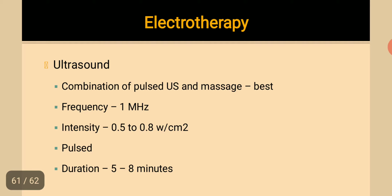Electrotherapy: ultrasound, a combination of pulsed ultrasound and massage. Best frequency 1 MHz, intensity 0.5 to 0.8 watt per square centimeter. Pulsed, duration 5 to 10 minutes.